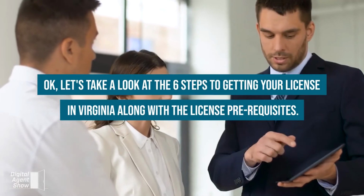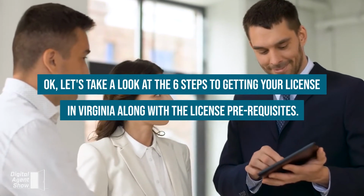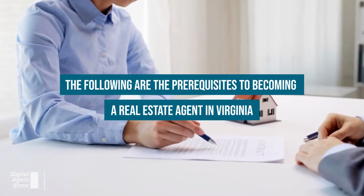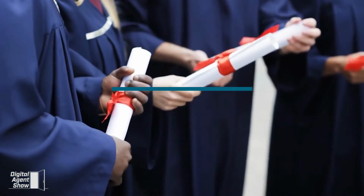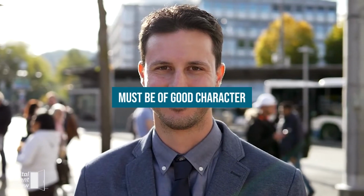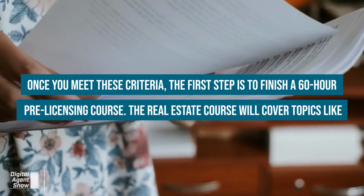Okay, let's take a look at the 6 steps to getting your license in Virginia, along with the license prerequisites. The following are the prerequisites to becoming a real estate agent in Virginia. Must be 18 years or older, high school diploma or GED, fingerprinting, must be of good character. Once you meet these criteria, the first step is to finish a 60-hour pre-licensing course.